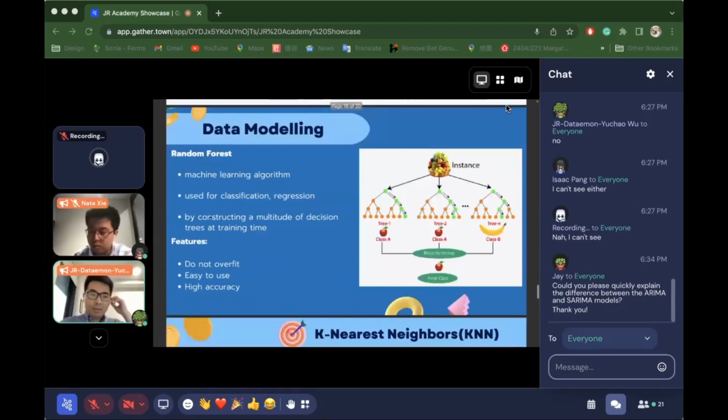And now let's welcome Yan to introduce the random forest model. Okay, random forest is an upgraded version of decision tree. The output result of the forest is determined by voting. If most of the decision trees' test data gives one result, then we think it is that result.